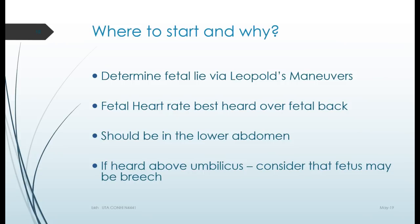A lot of times when we can't tell which way baby's laying, sometimes there's just so much fluff that you really can't feel what you're trying to feel. Always ask mom, where do you think baby's hands and feet are? They know where they're getting kicked and punched. They know where those baby's hands and feet are. And so they also know where the baby's back is. They're as accurate as we are with Leopold's.